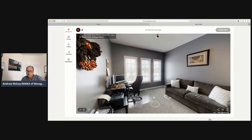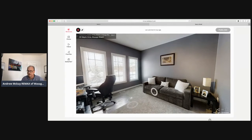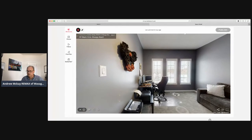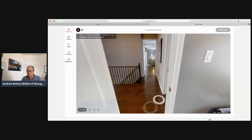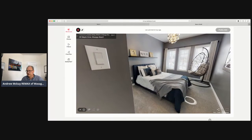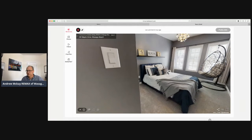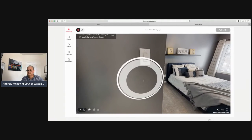This one's set up as an office at the moment, obviously. But you can see the couches there. That's more than the width of a normal double-sized bed. Lots of windows. And the second, the smaller bedrooms, but again, not small by any means. Double bed, lots of windows. The closet's just here.